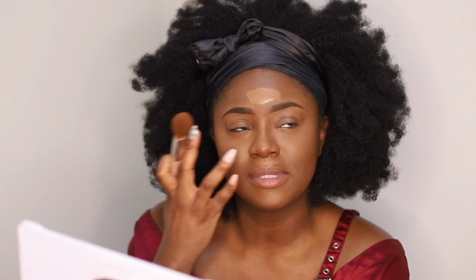Also, side note, I am obsessed with blending out my concealer now with brushes, rather than beauty blenders. Beauty blenders are cute, don't get me wrong, they're lovely, or blending sponges, whatever you want to call them, they're great, but a lot of times I forget to wet them, or if they're old, sometimes it gives me a patchy blend, and I'm just like, I don't have time for this. So I find that brushes work just as well. And this is the Fenty foundation brush.